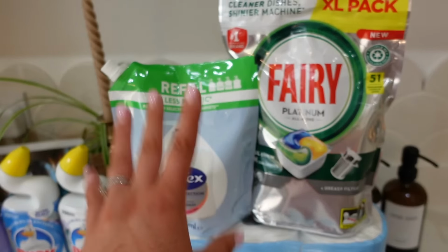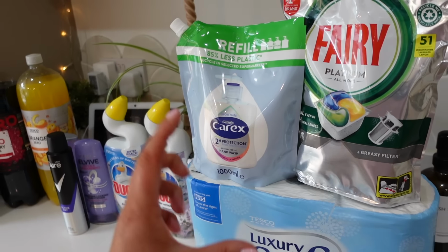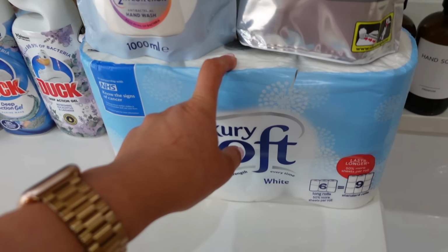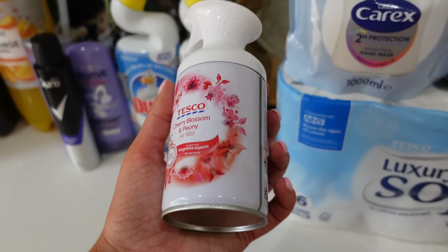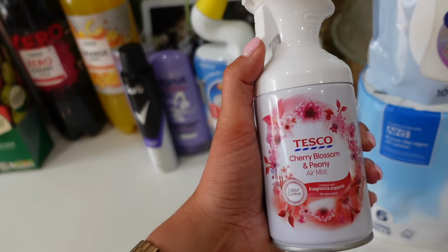Anyway, Carex refill, got one of them because I use it in my bottles around the house, because who says you can't be hygienic and aesthetic at the same time? Plus this is 85% less plastic than the normal bottles that they come in. I buy this when I can, otherwise I will buy larger bottles and decant. Fairy Platinum all-in-one, Mark added them, we're obviously running low. Toilet rolls. I got a cheap little spray because the normal sprays that I get are more expensive when I go to supermarkets, whereas in B&M they're a bit cheaper, but this is Cherry Blossom and Peony.